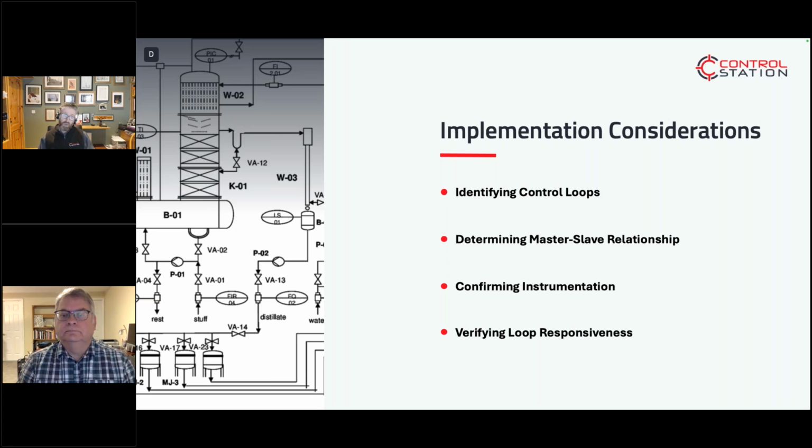Then that loop responsiveness: is my inner loop going to be that fast actor? Have I the ability to make sure that it responds quickly? And we get this from, not to delve into this, the process time constant. What is the process time constant on the inner one versus the outer one, and how can we work those to our advantage? Those are the implementation considerations.